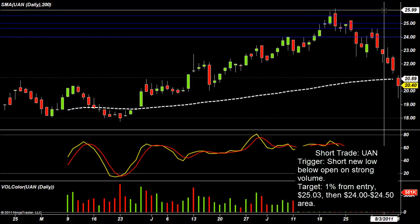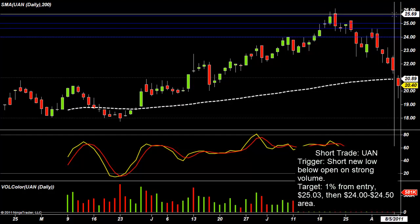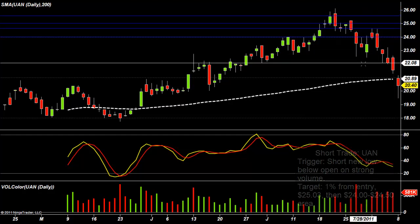Now this may bounce a little bit and come up into the 26. Watch for it to fail 26 and turn over. That could also be a good spot to take it. If you wanted to be a little more cautious, you could wait for it to turn over, make a new low for the day and take it short at that point.